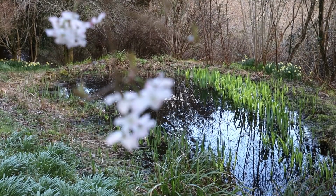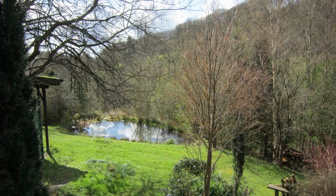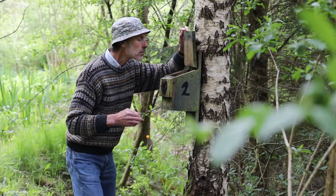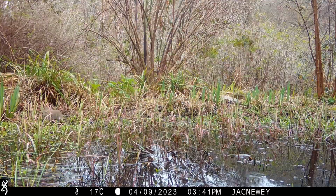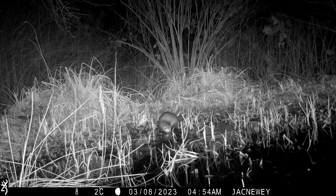Nearby trees, such as flowering cherries and rowans, along with native hawthorns and willows, are soon full of flowers and foliage. They provide the perfect places for nesting birds. Box number 2 next to the pond has seen great tits raising families over recent years. Birds and mammals often visit the ponds to drink, bathe, or even eat some of the contents.